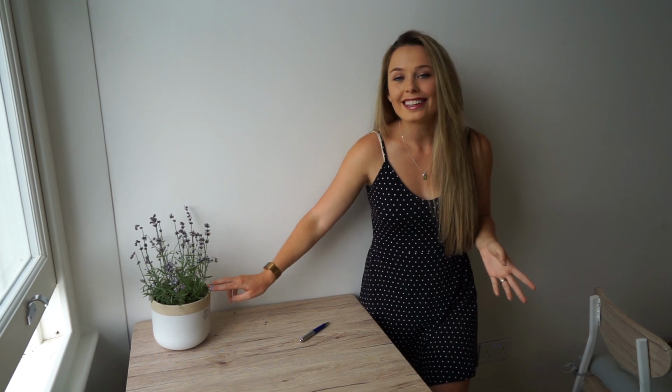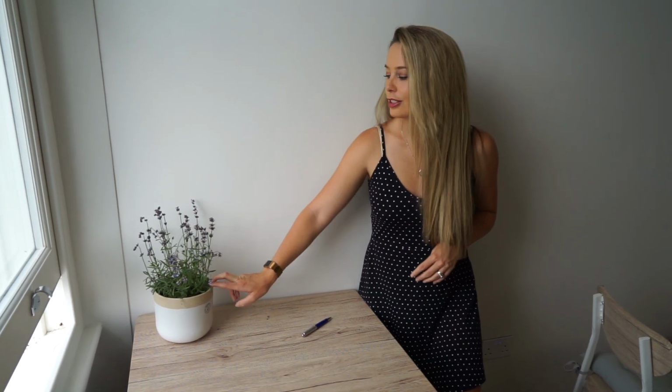So I actually had a camellia here, which did pass away because we went traveling, and they require a lot of love, which unfortunately when you're traveling is hard to maintain. So I have swapped it out for a lavender, which is easy to keep alive.